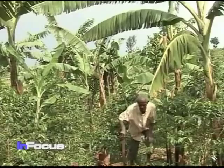Since I started to practice intercropping, my life has changed. Today I plant coffee and banana and the production has boosted so much. My family is much more comfortable and I have enough money to buy the food that we don't grow.